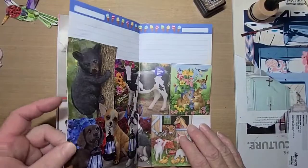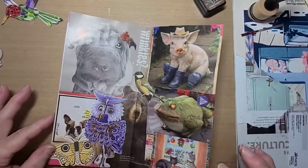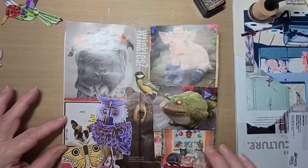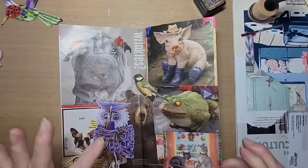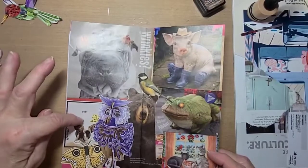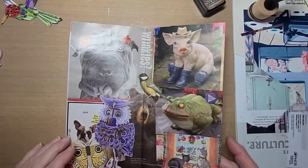But anyway, we completed this page using the images I cut out of that catalog, all except for the bird and the butterfly. Those were die cuts I added. And then these pictures here were already here: the bear, this dog, and this dog were already here.